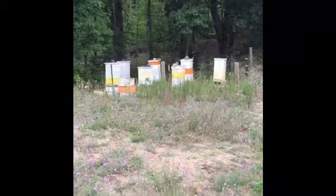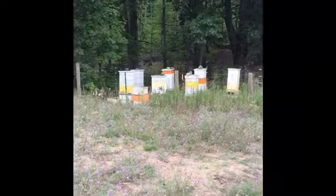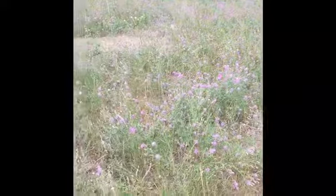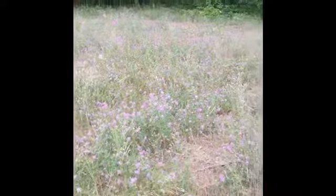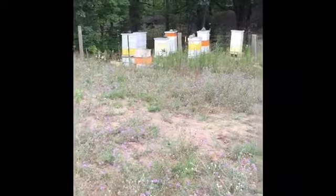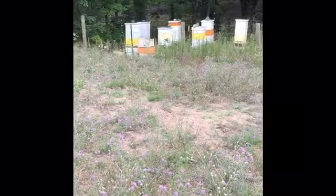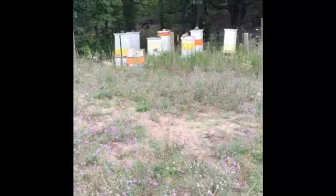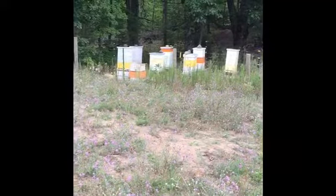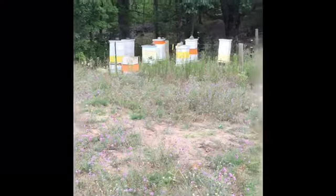The bees are having a really amazing honey flow right now, or nectar flow, and most of that is coming from this purple flower right here, which is called star thistle, or also known as knapweed. It is toxic to horses, amazingly, but our honeybees absolutely love it. It is a noxious invasive species here in northern Michigan, but our honeybees go crazy over it, so I don't have the heart to rip it out here.